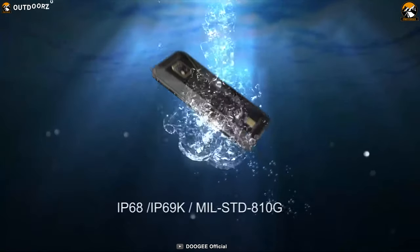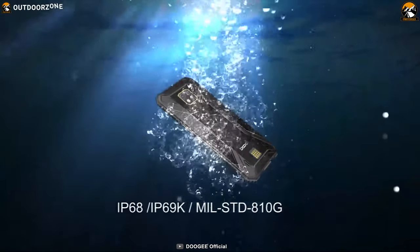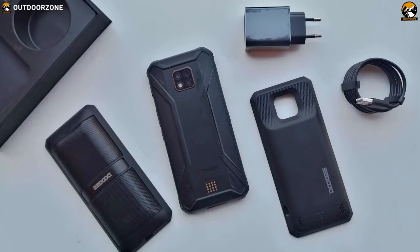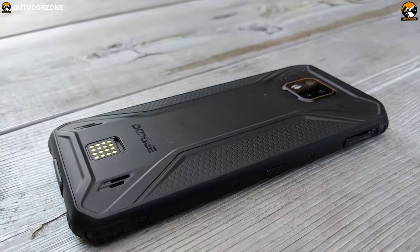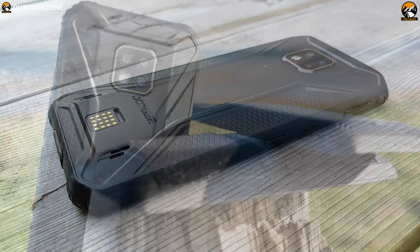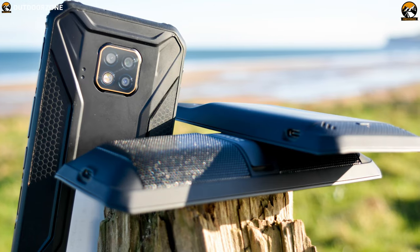Built with IP68 and IP69K rating along with Mil-Std 810G certification, this phone is armed with a solid metal frame and rubber sheet that protects it from water, dust and drop, allowing you to endure extreme conditions with ease.